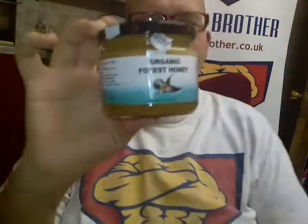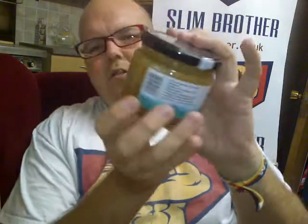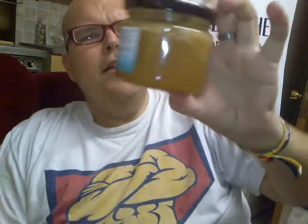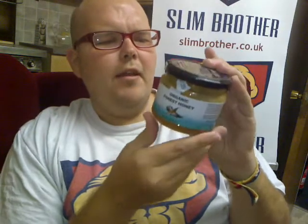My name is Joseph Spendlove and this is some organic forest honey. Now the reason this honey is so special, I'm just going to zoom in. I'm not sure whether you can see that or not, but it's not a clear honey. Okay. Now the reason this honey is so good for you is because it is in its natural state.